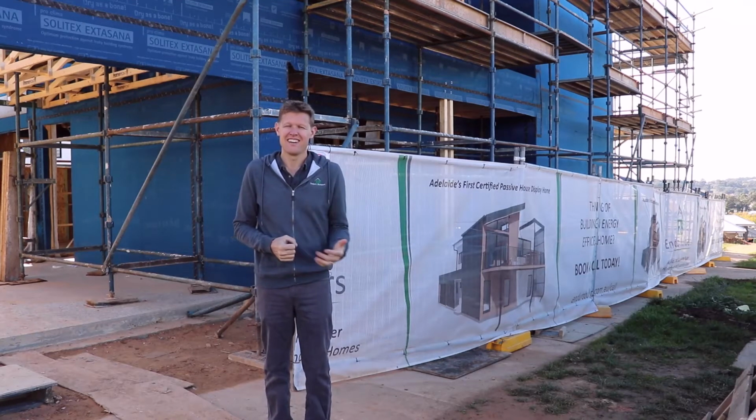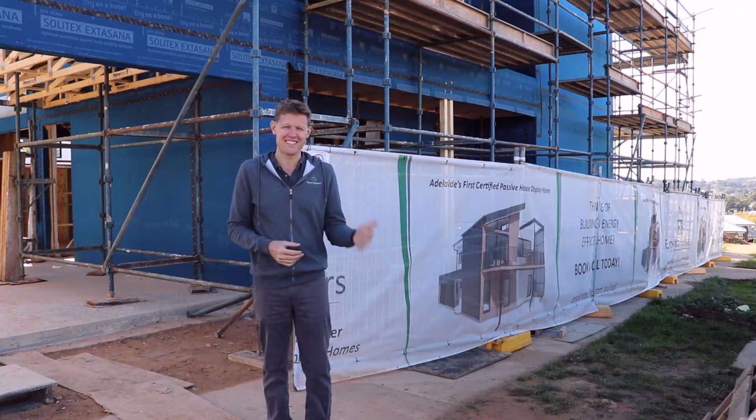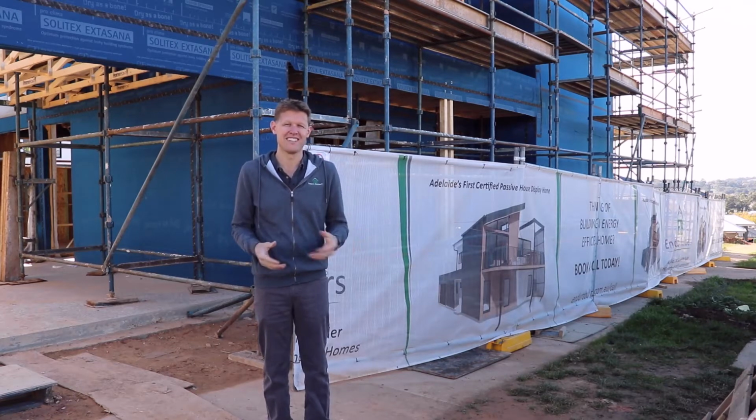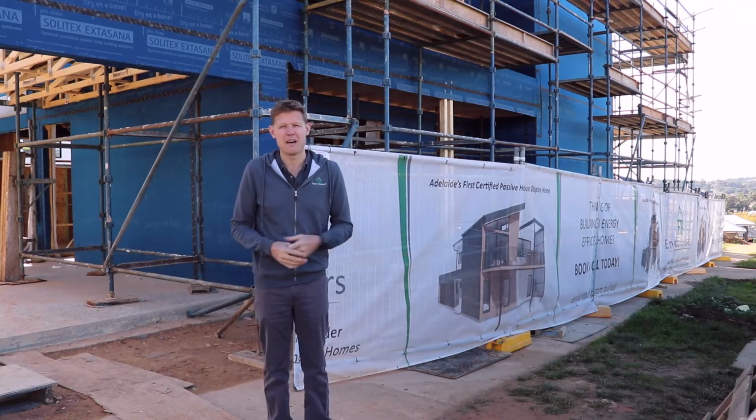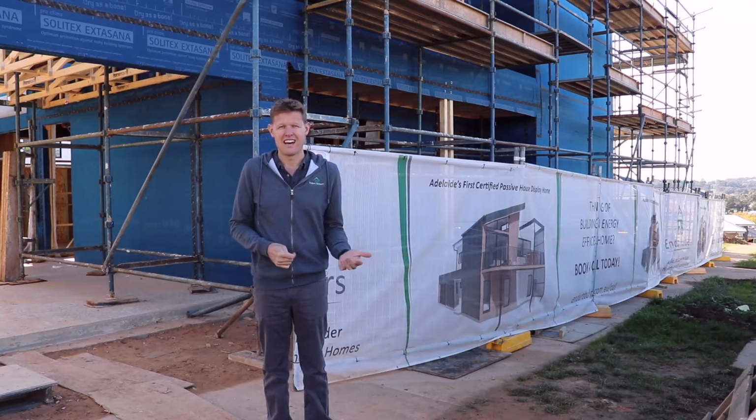We're here at the display home. You can see behind me that the timber framing is nearly complete, and today I'm going to talk through some of the aspects of the timber framing of a passive house and how we do it at Enduro.